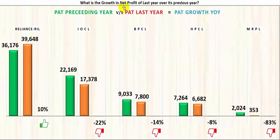What is the growth in net profit of the last year over its previous year? That is, we are comparing the growth in profit from 2018 to 2019. So in 2018, the profit was 36,000 CR for Reliance, and in 2019, the profit increased to 39,648. That's a 10% growth rate, which is good.